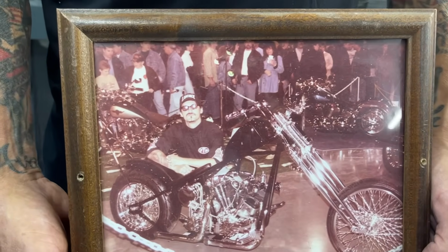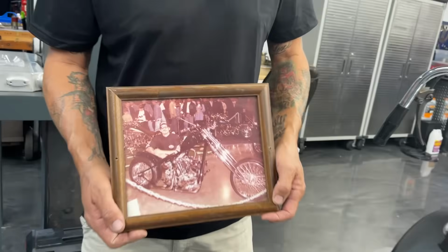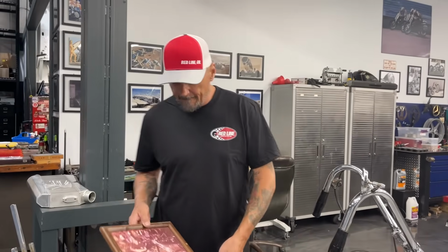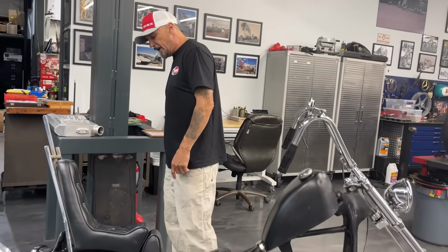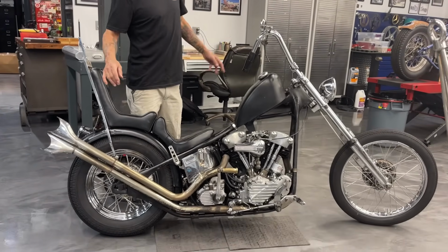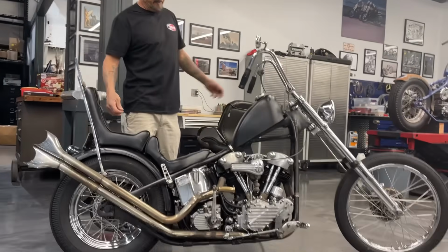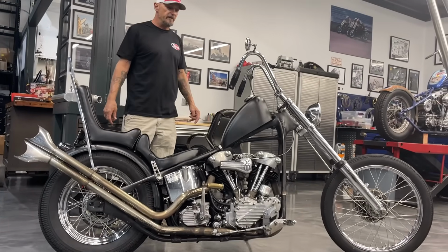That was the Easy Rider show, probably in '94 or '95. That was one of those first big wheels we built. But this kind of brings me back to my roots. I really like how the motorcycle is not so shiny. You can ride it, weld it, and use it for what it's for. Use and abuse, yeah.